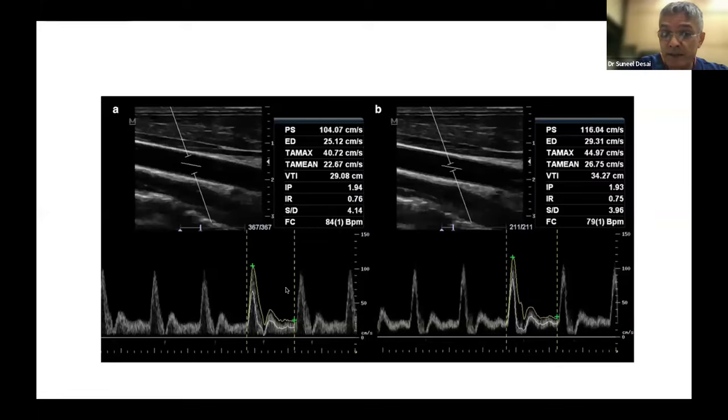Blanco, the same guy as the RUSH VTI guy, said there's a difference. When the machine traces out the VTI for you, automated, there's a difference between the time average peak velocity time integral and the time average mean velocity time integral. So which one should we use?